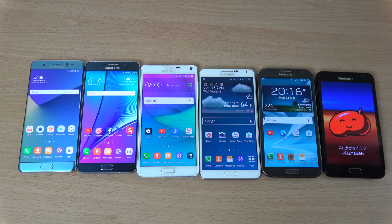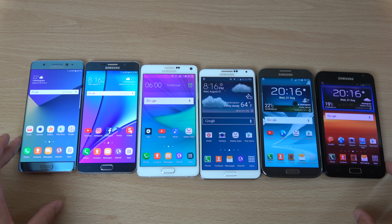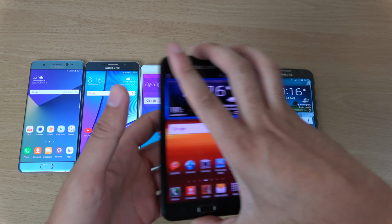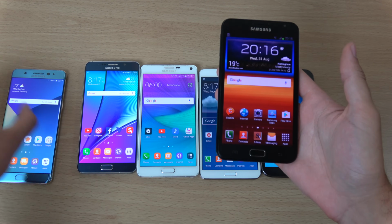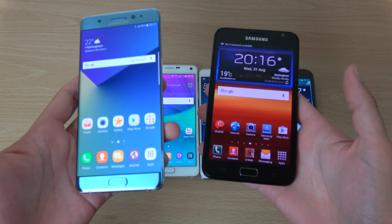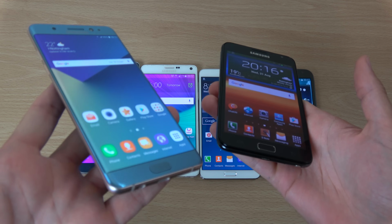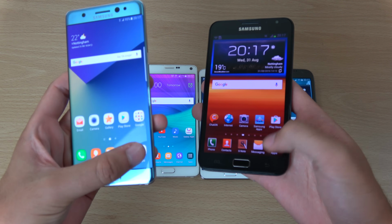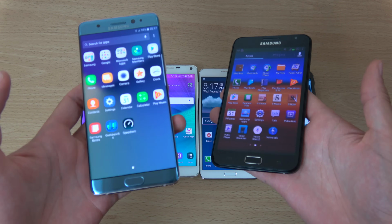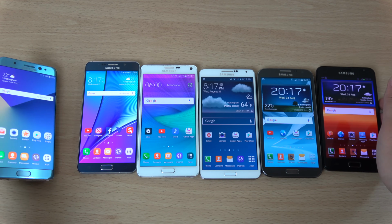Nice. So you can see there is a massive difference here in terms of the display technology. I mean, look at that. The Note 7 is not even on the max brightness, and you can see it's nearly like 3 times as bright here. So that is very nice development here when it comes to tech.